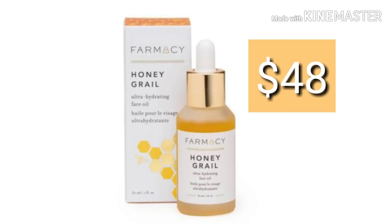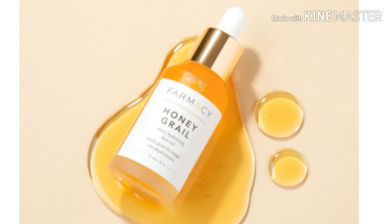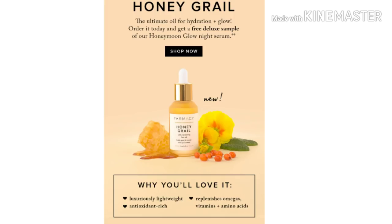Okay, it is the Pharmacy Beauty Honey Grail, and this is an ultra hydrating face oil. This is valued at $48. It is a luxuriously lightweight face oil for ultimate hydration and glow. It's an antioxidant rich, fast absorbing miracle worker, revitalizes skin and helps smooth fine lines and wrinkles. First of all, this stuff looks amazing. I would not mind trying this. Really, honestly, I wouldn't. All right, guys, now I'm going to show you a piece of the clip.